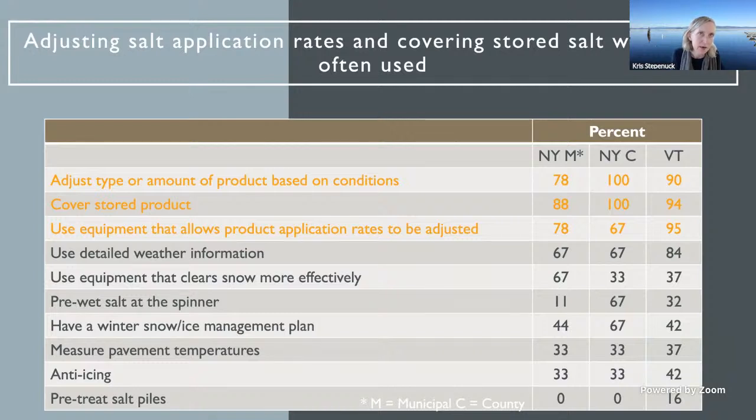Anti-icing is a term that is talking about, rather than de-icing, so if ice is already formed, we want to get rid of it, anti-icing would be proactive application of salt or salt brine ahead of a storm. And what that does is it prevents the bond from forming between snow and ice and the surface, and it makes it easier for the plows to scrape the surface once snow does come down. And so that can help them get a cleaner surface and, again, use less salt. And then pre-treating salt piles is used by few, and that basically is just wetting the salt pile rather than wetting the salt at the spinner as it comes out.